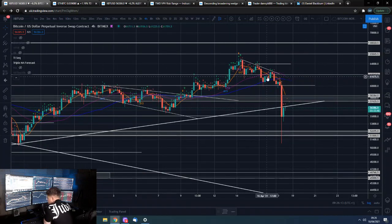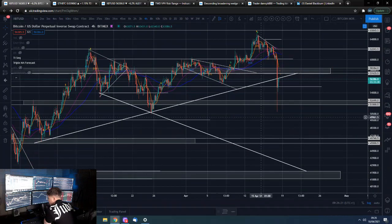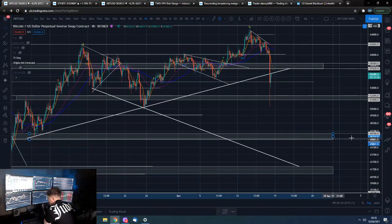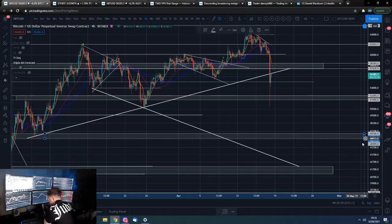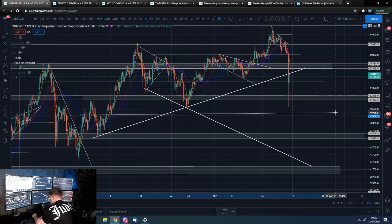So have we broken this trend line? Are we going to back-check it, and potentially then come all the way down to test the next important level below the one we've just sliced through, of around 46k? So obviously this one here. If we do come down and take this level out again, we will be looking at potentially down to 46k, and we have this midpoint as well that we'll extend along.